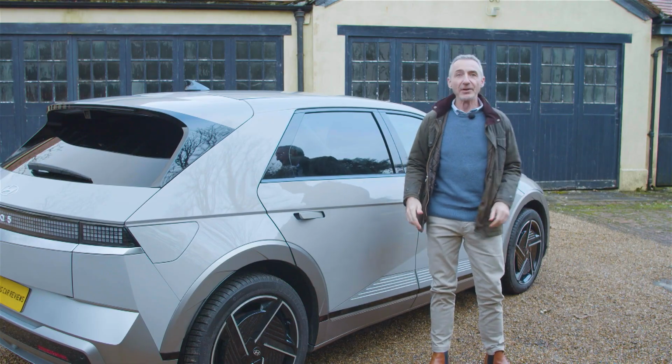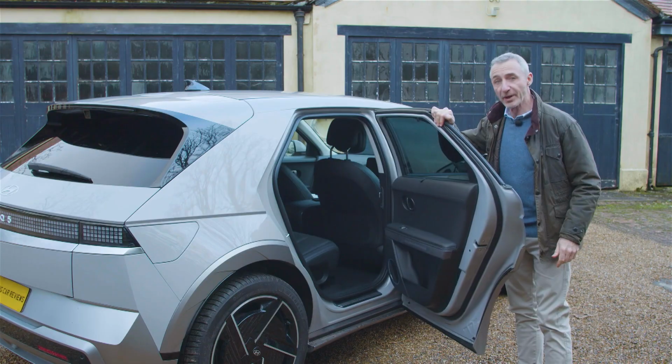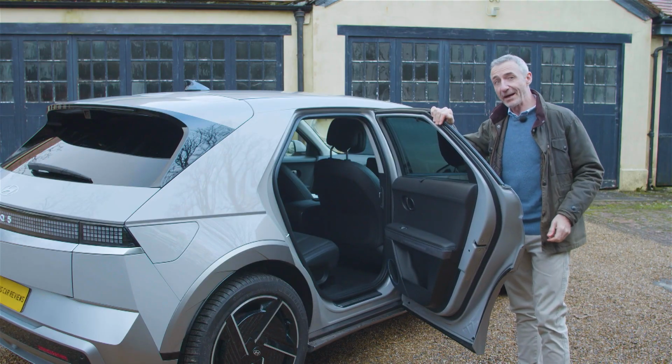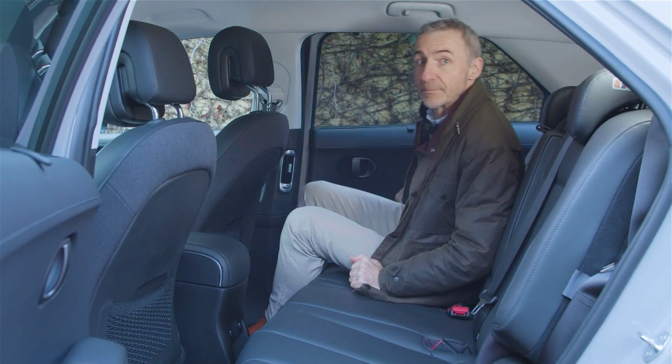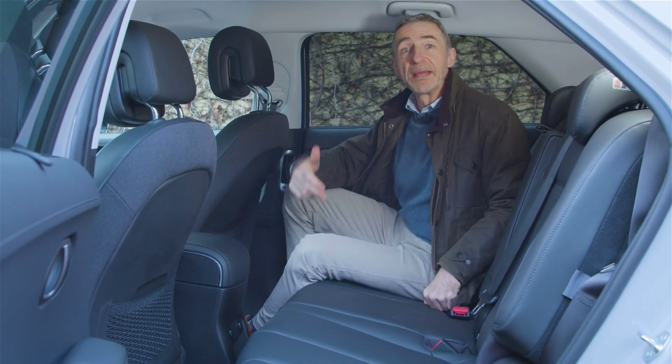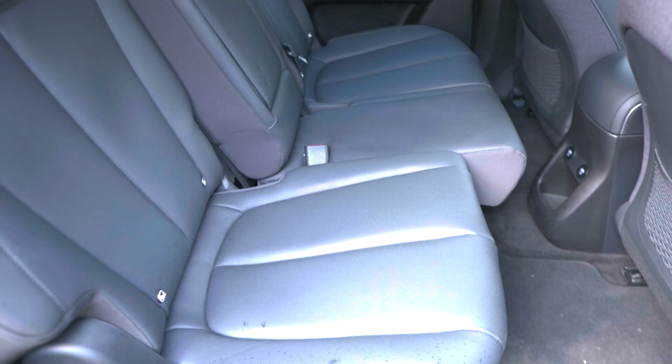Okay, let's take a look in the rear, the door for which opens so wide that you might struggle to put it right back in a really confined space. Thanks to a 3-meter wheelbase, which is even larger than something like a BMW X5, there's loads of room in the back, and it's aided by seats able to electrically slide fore and aft by up to 135mm.